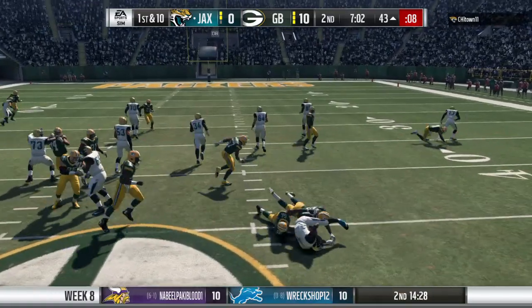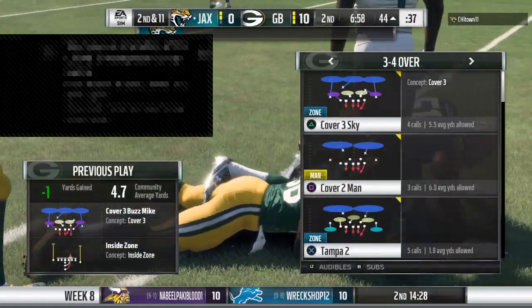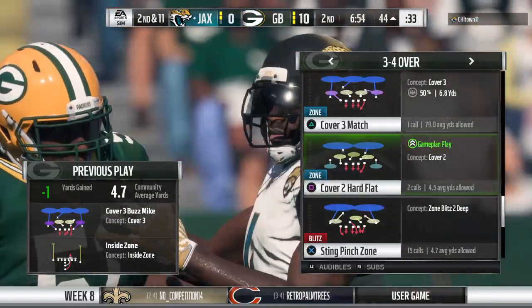And he'll give it here to his running back. And he got blown up. Losing yardage on the play back at the 44. That's going to go as a loss of a yard, and it'll be second down.